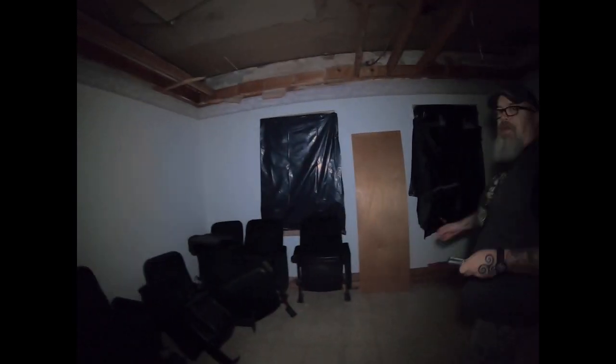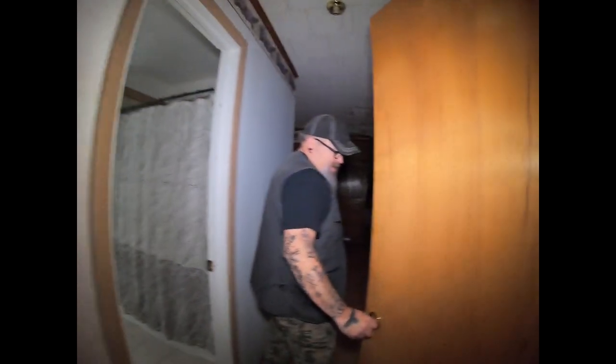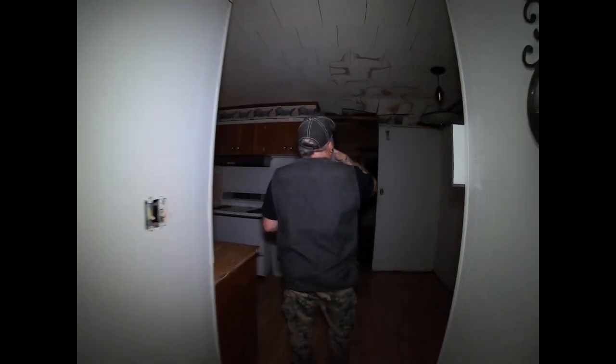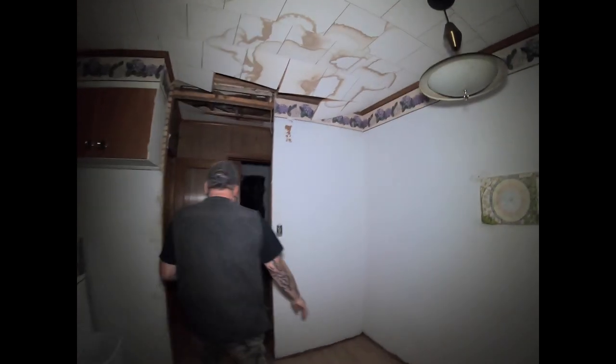Okay, just another room upstairs. All the windows are covered, because Eddie doesn't want to be bothered by the police when neighbors call and say there's somebody in your house. Closet? Yep. Look at that. A little bit of water damage. Or a lot of it is water damage.